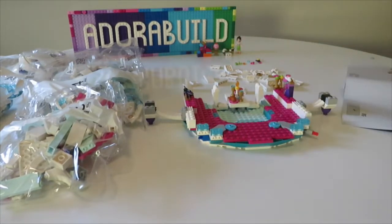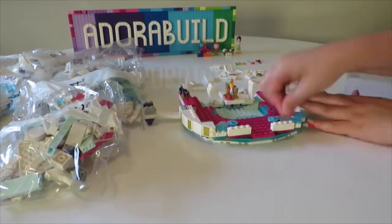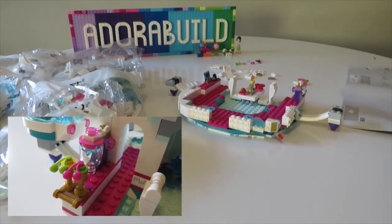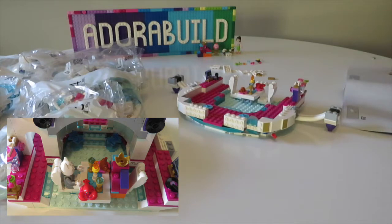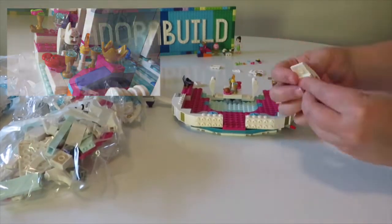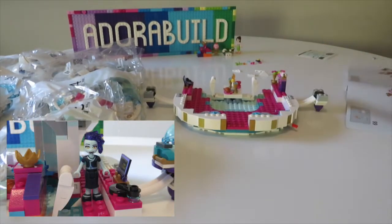As we start to progress through this bag, we start to see some of the features that take form. First of all is a little juice bar. We also get a dining table with a croissant and lobster, I assumed for the Queen and Batman. And then we also end up with a fantastic little DJ area as well.